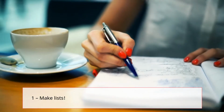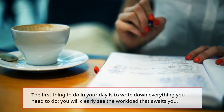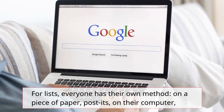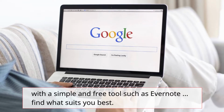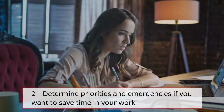1. Make lists. The first thing to do in your day is to write down everything you need to do. You will clearly see the workload that awaits you. For lists, everyone has their own method: on a piece of paper, Post-its, on their computer, with a simple and free tool such as Evernote. Find what suits you best.